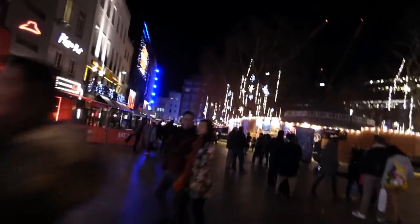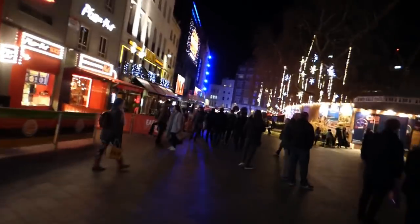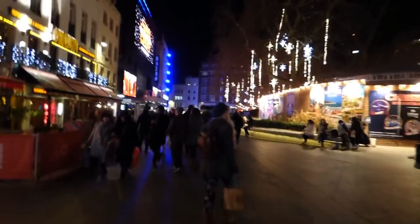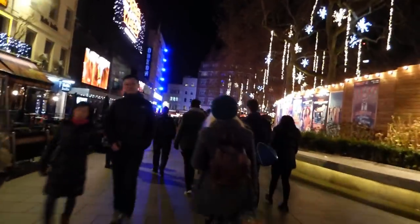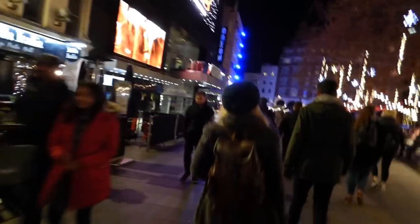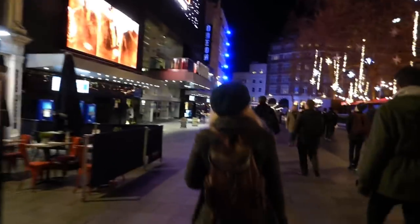Okay, I'm going to divert right down here. And we're going to go towards Trafalgar Square, which is where the biggest Christmas tree in London is. I've only seen it a couple of times in my life, I think. And on New Year's Eve, it's where everyone gathers and they have the big celebration. And I mean, Trafalgar Square is huge anyway, but look, the trees are so cool.